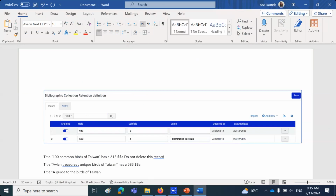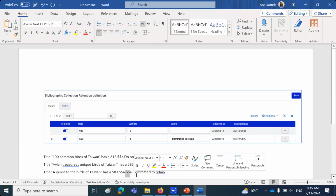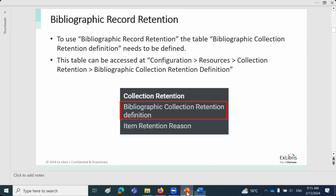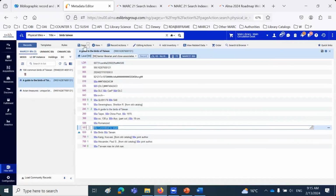And we have here 583 subfield A, committed to retain. So this one has the exact text that we have in the table, so it should get committed to retain. Let's give that a try. Save.